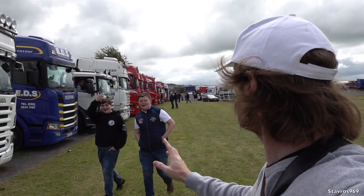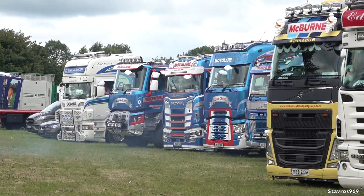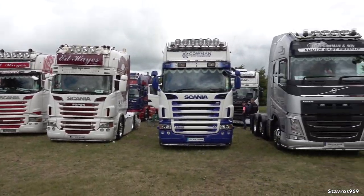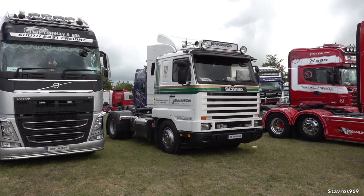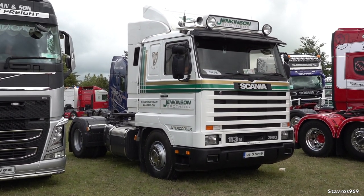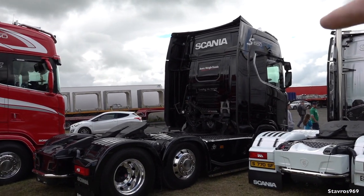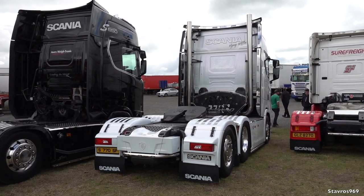Say hello, guys. Okay, the guys are firing up the barbecue there. Very nice. Moy Glare Sand and Gravel. Nice selection of trucks from them. Bunch more Scanias, and this very clean 1996 113 M360 from Jenkinson Brothers, based in Bagnallstown, County Carlow. Move on to the S650 from Sure Freight. Then we have a 770S from Sure Freight as well.